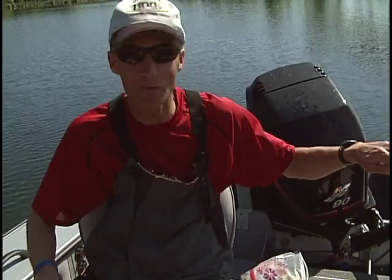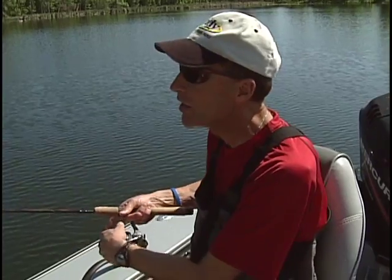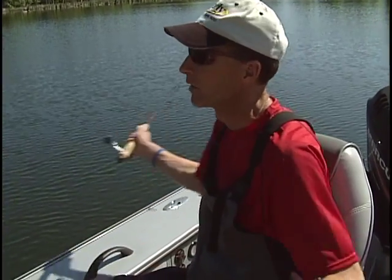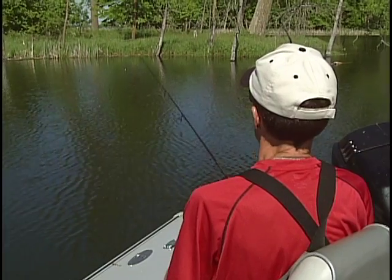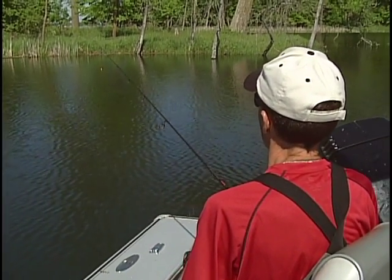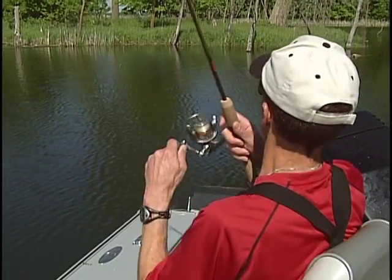And rock bass are a panfish. A lot of people kind of turn their nose up to them. But I'll tell you what, folks, if I would fillet those out for you and throw them in a pan with a bunch of sunfish and crappies, you wouldn't tell the difference. I missed him again.